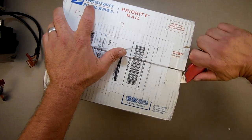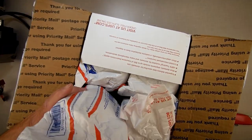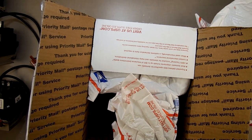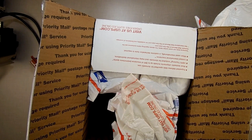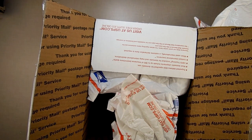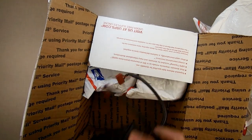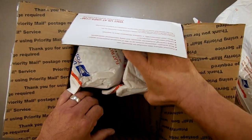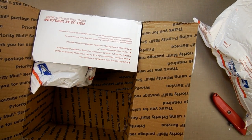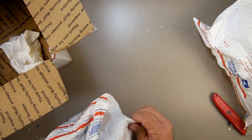Box 3 of 8. I wonder what this is. Whatever it is, it's a data drive. That's 7. I was counting wrong. Okay, I'm gonna move these off the table. I'm gonna put them over here by the Adam for now. Data drive. Data drive. Got a drive. I think this is a data drive. Data drive, and it's got paperwork too.